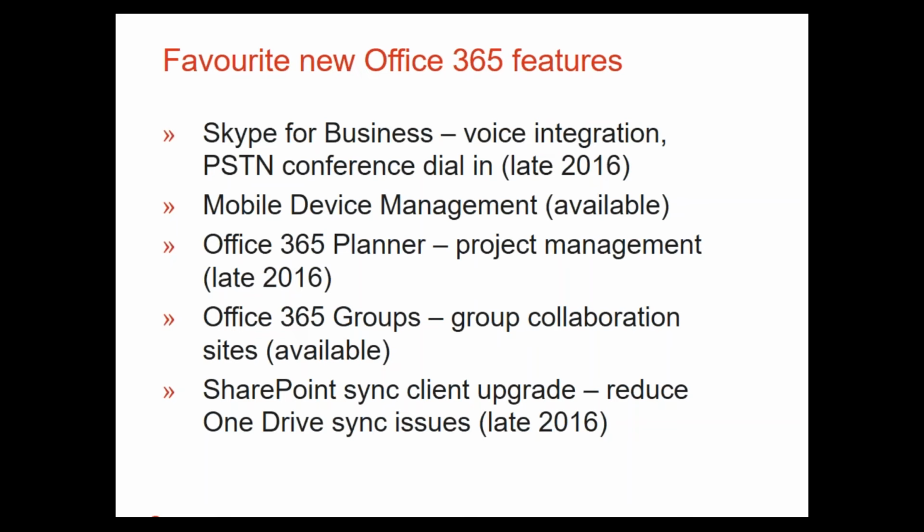If, you know, in 12 months your phone system's going to die and you're a reasonably small, not too complex organisation, it could be something to think about.